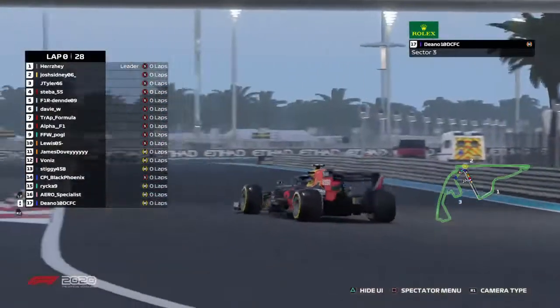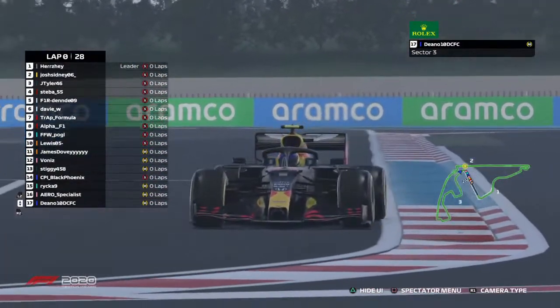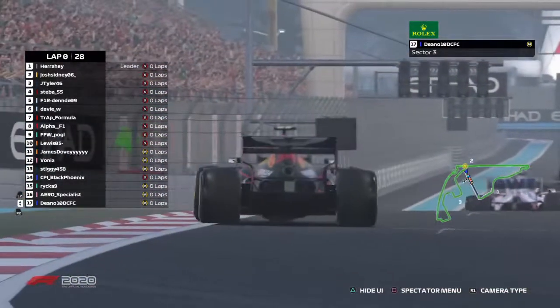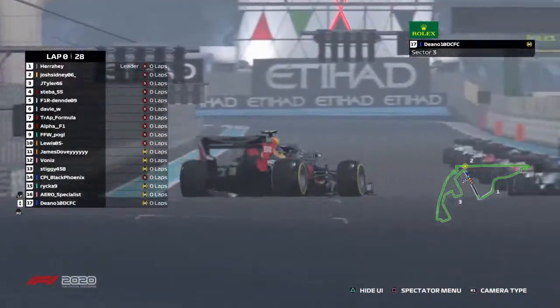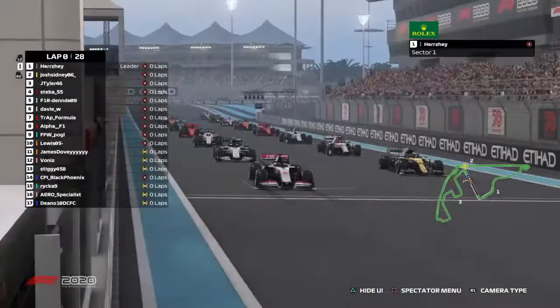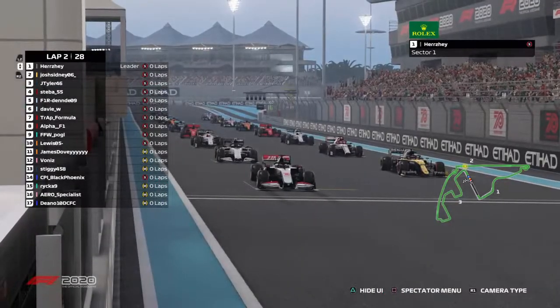Of course, the Red Bull is very far behind, so that could be holding up a little bit. But anyway, now the Red Bull is lining onto the back of the grid, something you don't see often. But anyway, let's try and get a better camera angle, please, game. Can we actually see the lights?